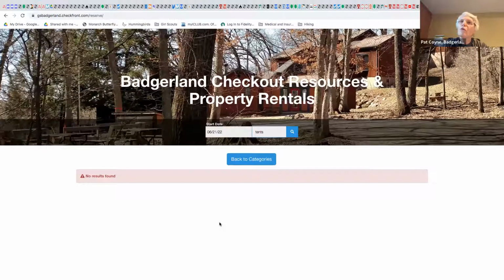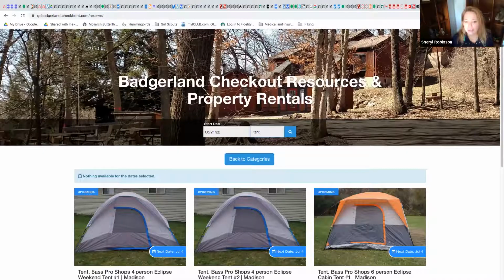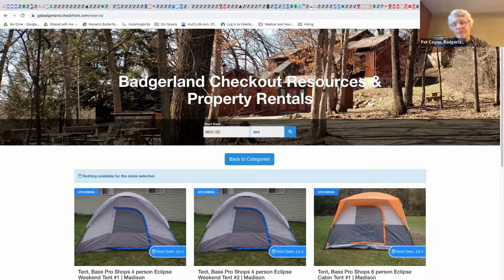Oops, no tents. Since when don't we have tents? So what I've been seeing is you were in Madison. I noticed that we started the search within Madison, and it looks like only Madison stuff might be coming up. Right. Okay.